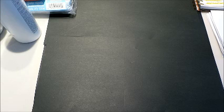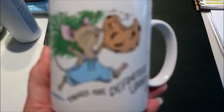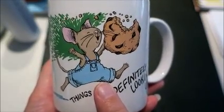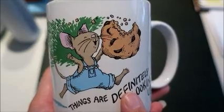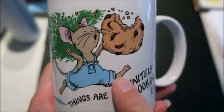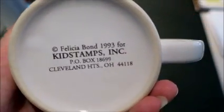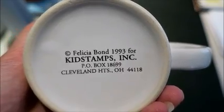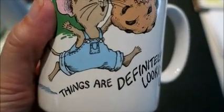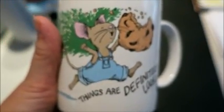Where did the mug go? Oh, here it is. I got one coffee mug from her. This, and if anyone's had kids in the past 20 years, you probably know what this is. This is the If You Give a Mouse a Cookie mug that goes along with the book. There's a series of children's books, and the woman who illustrated those did the artwork for this mug, and her name is Felicia Bond, 1993. There's If You Give a Mouse a Cookie, If You Take a Mouse to the Movies, If You Give a Moose a Muffin, I can't remember them all, but we had them all. And my kids loved them.